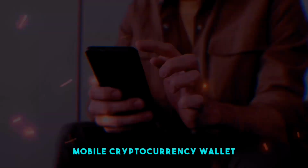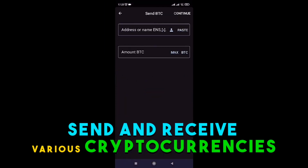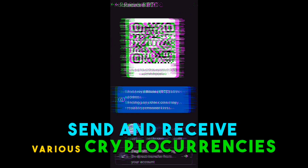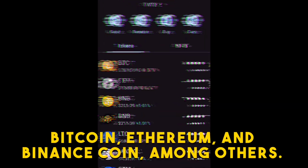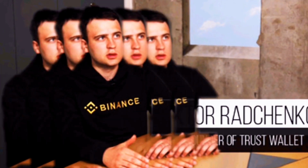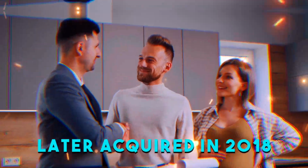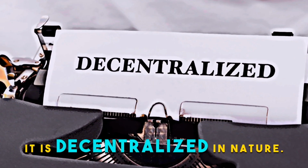Trust Wallet is a mobile cryptocurrency wallet that allows you to store, send, and receive various cryptocurrencies including Bitcoin, Ethereum, and Binance Coin, among others. Trust Wallet was founded in 2017 by Viktor Radchenko, later acquired in 2018 by Binance. Even though Binance has acquired the wallet, it is decentralized in nature.